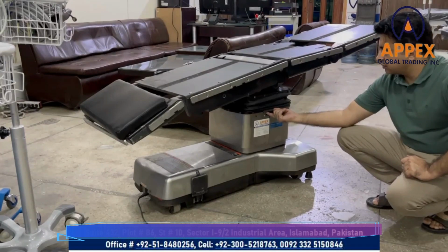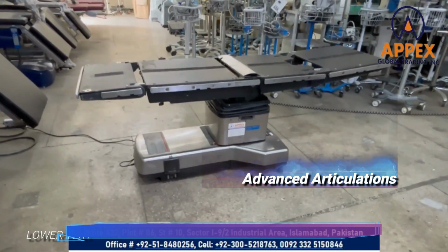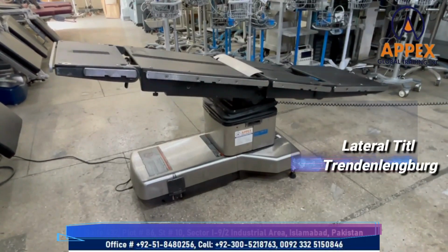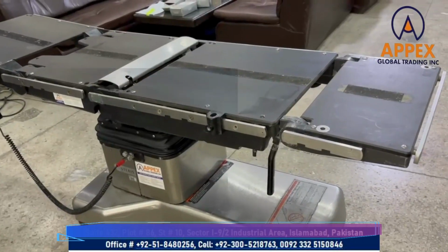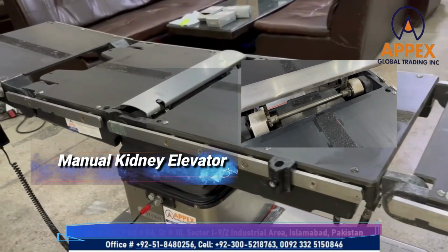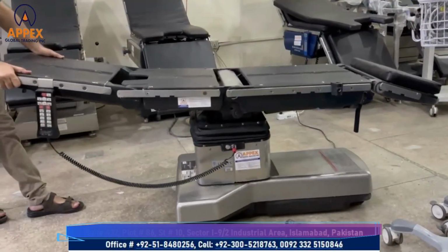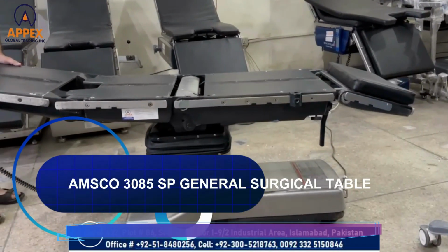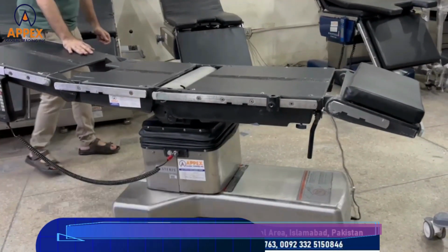Advanced articulation. Advanced articulation capabilities include lateral tilt, Trendelenburg, and back and leg adjustments for precise positioning. The manual dedicated kidney elevator adds further versatility. The Amsco 3085 SP is overall an economical option with its user-friendly design and the required range of positioning options for the surgical team.